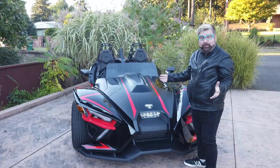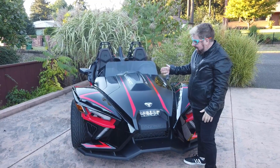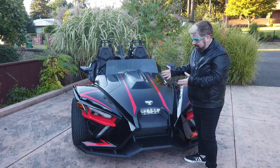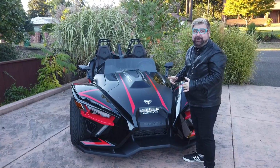So what's under the hood? Well, I've been practicing this so I could show you how clever I am. Actually, to open the hood you have to pop it, lift it, and then pull it forward, and you look in from the other side. So let's see if I can do it.